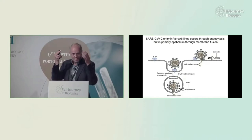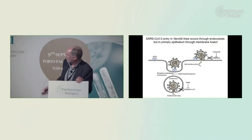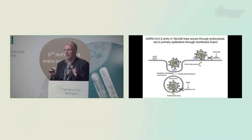On the left, you see here how the virus enters in Vero cells, so it's by endocytosis. This is sensitive to chloroquine, it's dependent on cathepsin. On the right, you see what happens in a primary epithelial cell. The same receptor, ACE2, is involved, but on the primary epithelial cell, TMPRSS2 will now cleave the spike, activate spike, and the virus directly fuses with the membrane and injects its RNA into the cell. So there's no endocytosis, there's no role for the cathepsins, and also there's no effect of chloroquine.